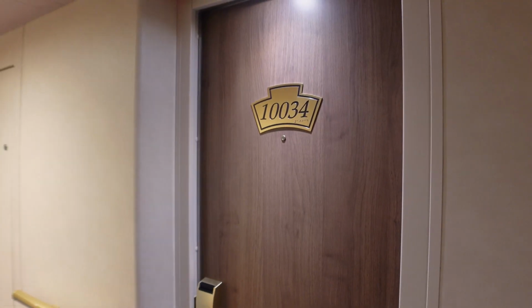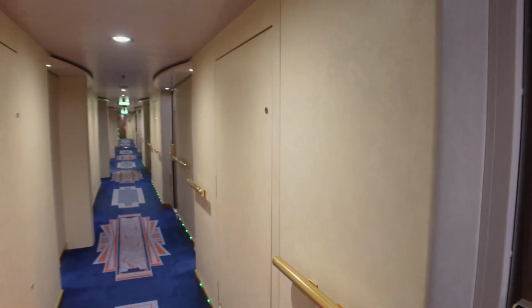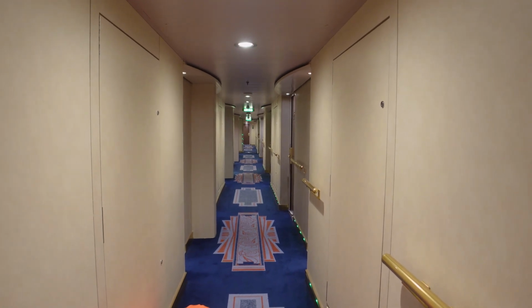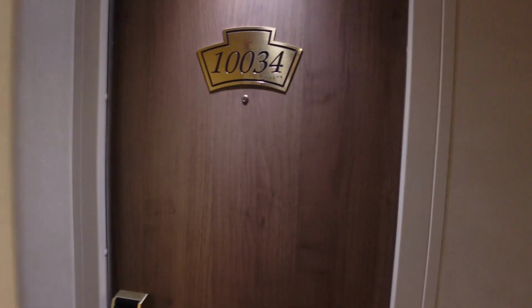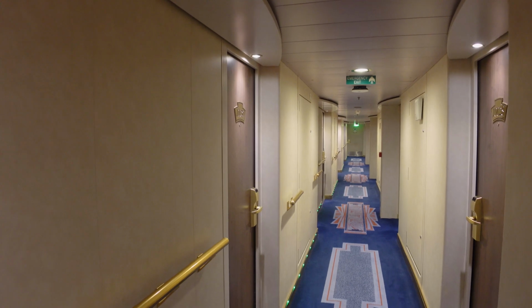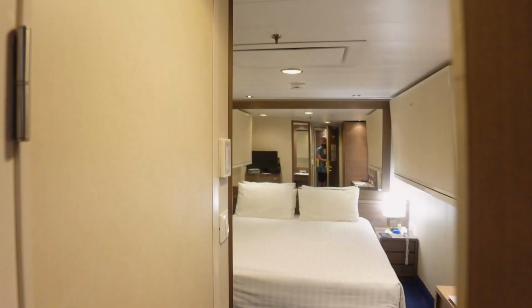All right, so we're outside of stateroom 10034 here on the MSC Magnifica. You will see that the forward stairwell is right down there by this second exit sign. So this is at the very forward section of deck 10, and you'll see that the bridge is actually way down here. So you may see some officers and the captain walking by, heading over to the bridge.